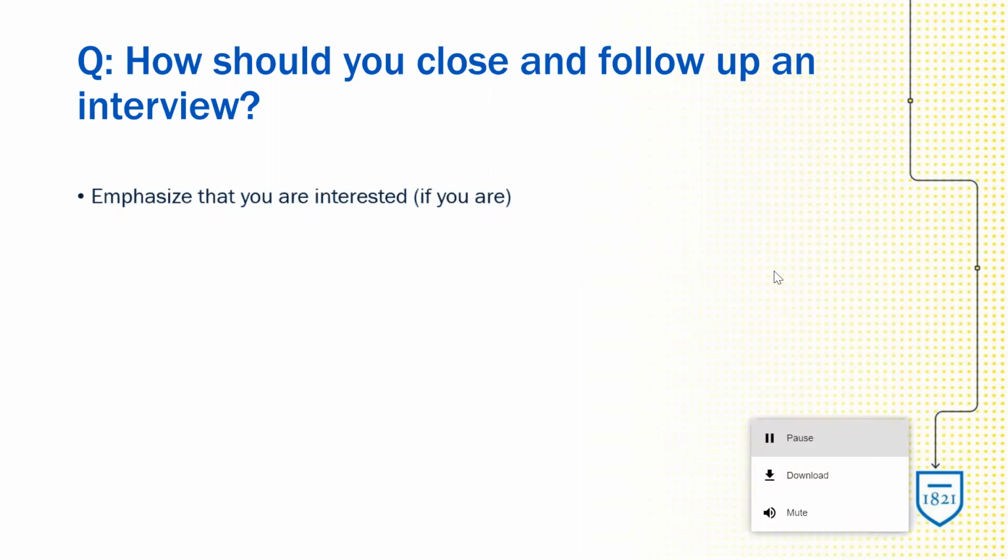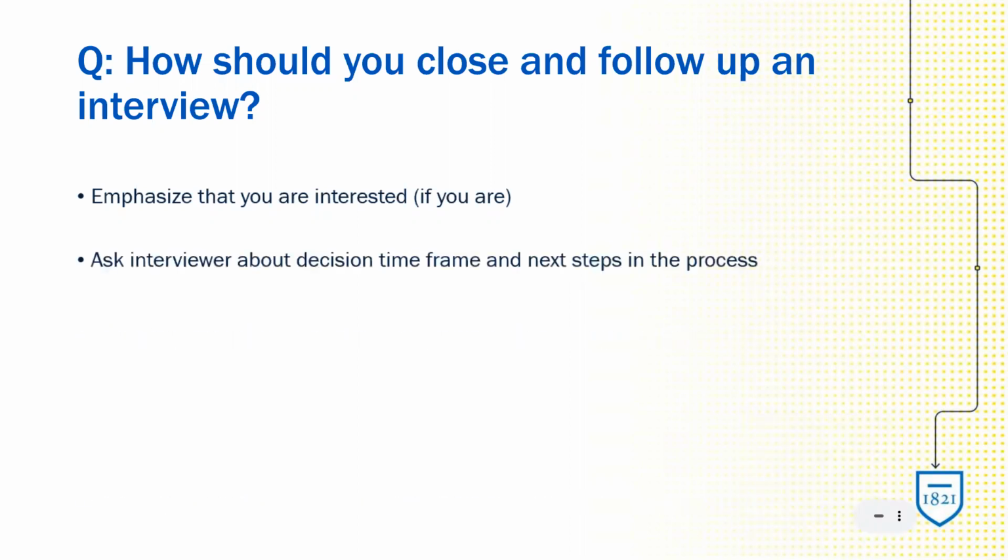It's always important to close an interview on a high note and to follow up afterward. So, how can you accomplish this? At the end of an interview, most likely someone will indicate to you that the interview is over by saying, "The interview is over for today. Is there anything you would like to say before you leave?" Or they might just say, "Thank you for your time.